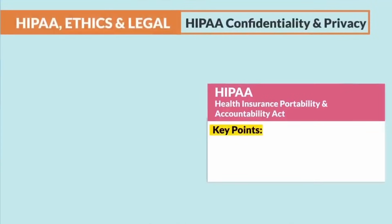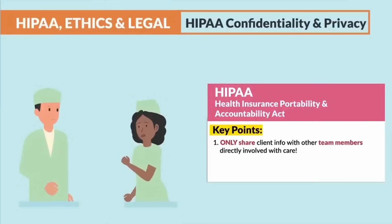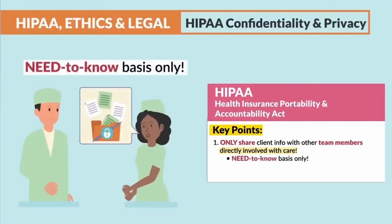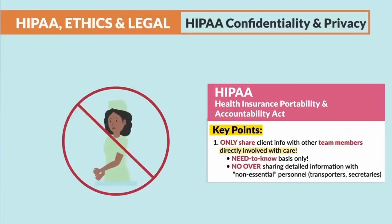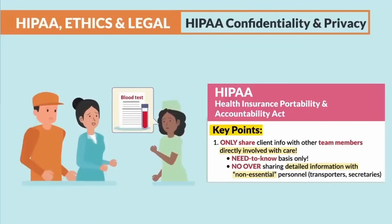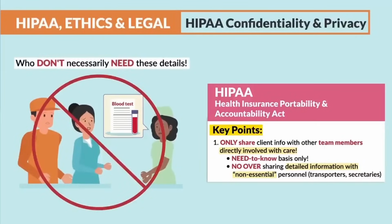Now for the key points to write down. Number 1, only share client info with other team members directly involved with care. Big key terms right there. Directly involved with care. Also, it's a need-to-know basis only. And no oversharing detailed information with non-essential personnel, like transporters and secretaries. For example, oversharing too much detail, like specific diagnosis or lab reports, with non-essential personnel, like transporters and unit secretaries, as mentioned before, who don't necessarily need to know these details.